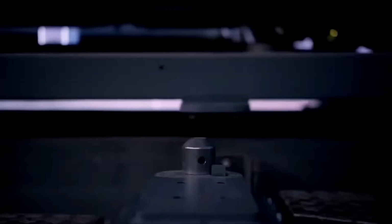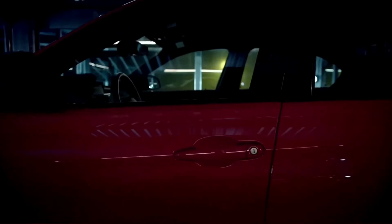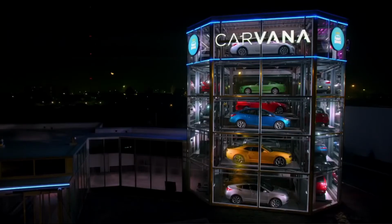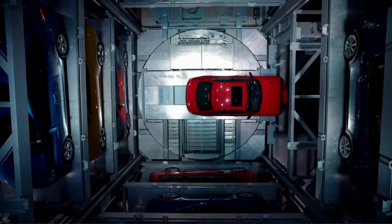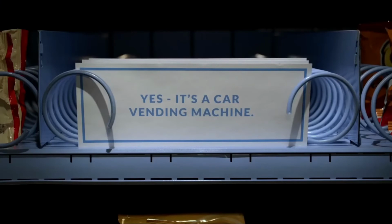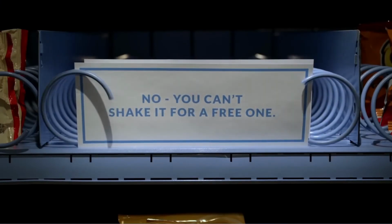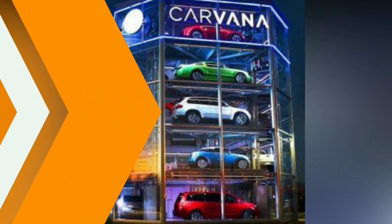Developed by Carvana, it's surprisingly coin-operated. Now, don't go rushing into the store hoping to win a whole car with just a coin. You have to pay for the car online, and the coin is really just a formality. Also, the cars are obviously not at random. Like I said earlier, you get what you pay for.